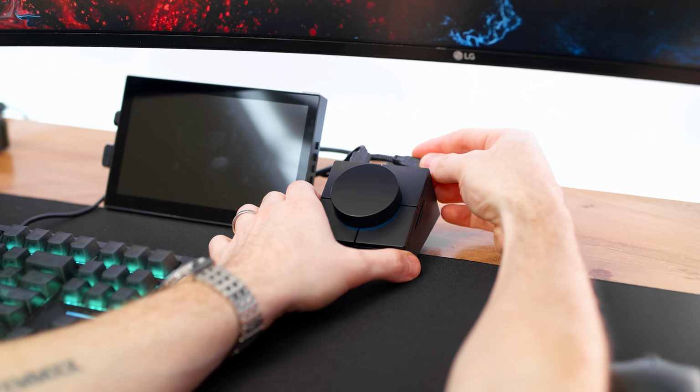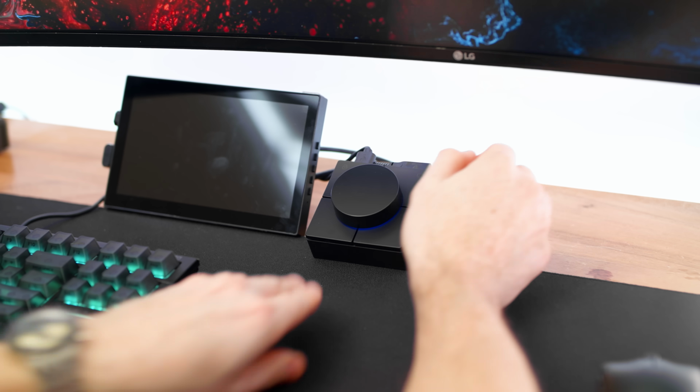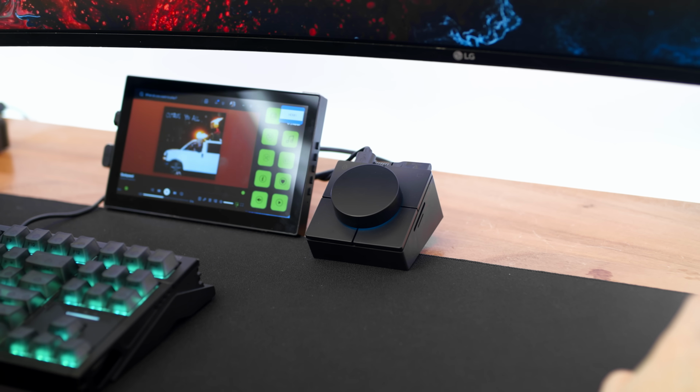But of course, it's not just for the laptop. You can use it with your gaming setup as well. It's still going to offer you those same benefits and functionality, and you can keep it tucked away, but still at an arm's reach to change up the volume or take a quick screenshot.